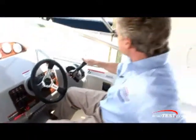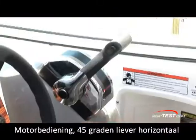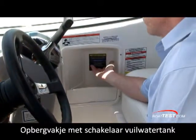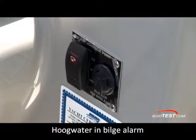Over to the starboard side, the engine control mounted almost at a 45-degree angle. I would much rather see it mounted on the horizontal. And off to the right-hand side of the helm, nice little cubby hole for storage for the captain's items, control for the head pump out, and high water bilge alarm. Thank you very much, Bayliner.